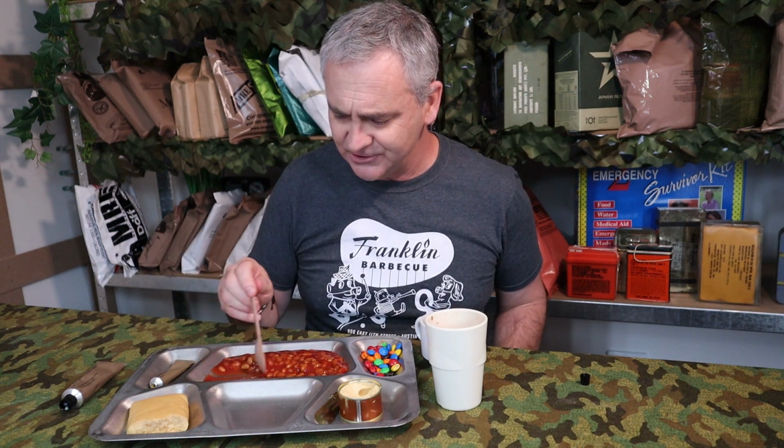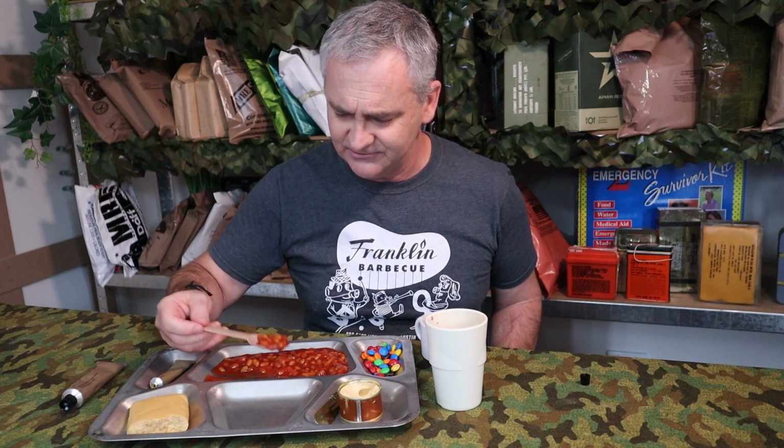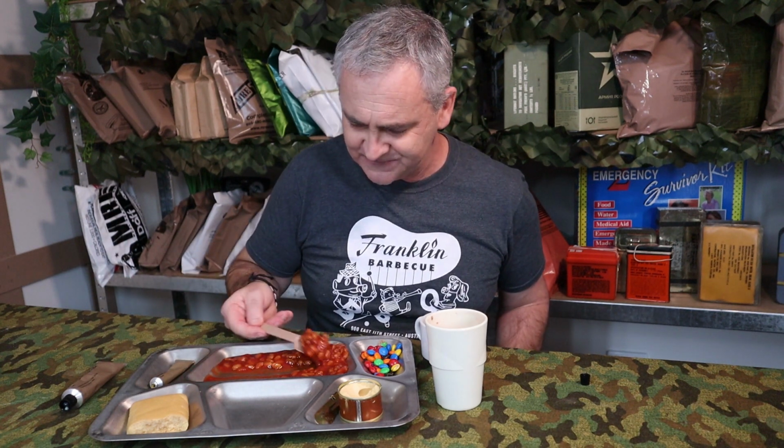Yeah, look, that's a real deep, sort of more tomato sauce. It's a little bit different than what you get in the regular cans. What you get in the regular cans is a real sweet, light sauce with not much flavour. But this is actually a really deep tomato sauce. It's almost like a deep tomato soup flavour. Yeah, look, they're very nice.